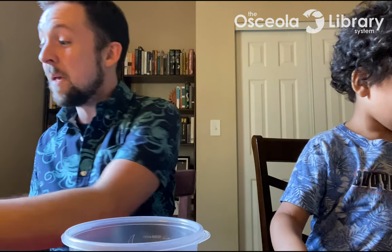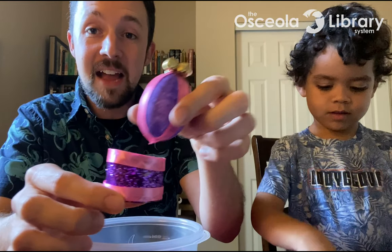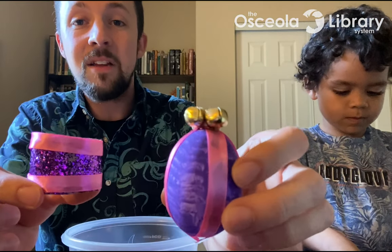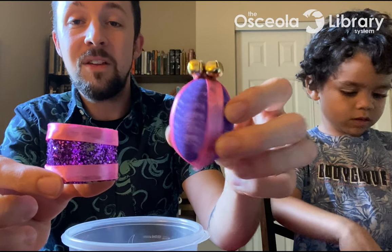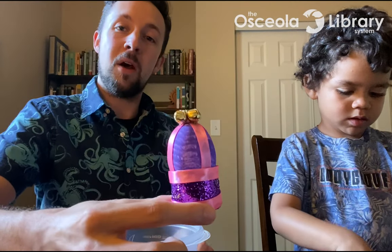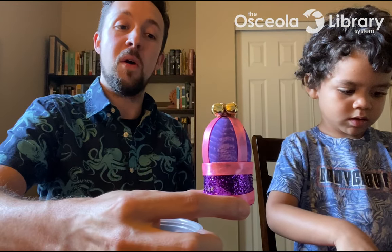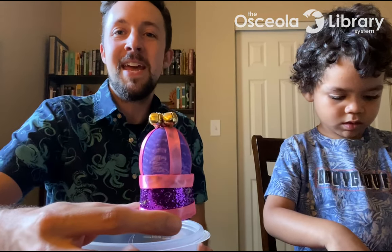So I'll show you the example that I made. My own little Fabergé egg. So I have my stand and I used some ribbon and I used some paint and I used some jingle bells on top with some glue. And this is my own little Fabergé egg. So if you know any czars or empresses out there, tell them to hire me.